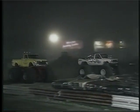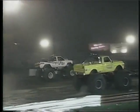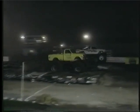Here we go. The first jump, USA 1 a little bit of a lead. Now the Crusher starts to come back on him. We're lining up for the second jump of cars. I don't know. They're both a little bit off course. And across the finish line, who was it?